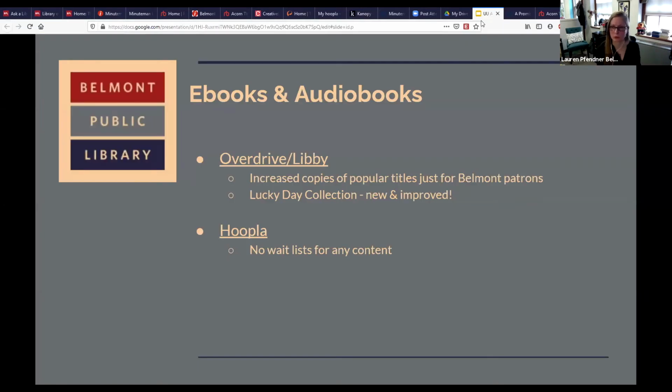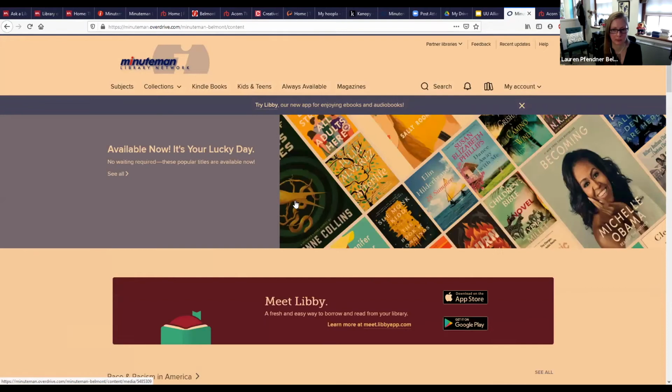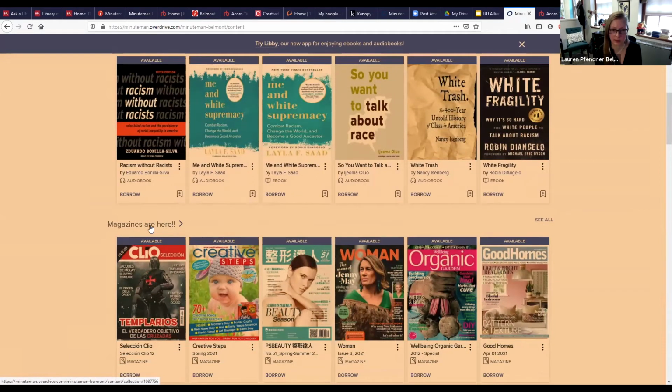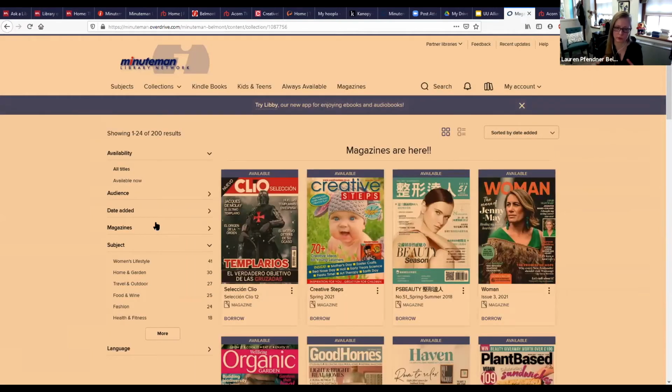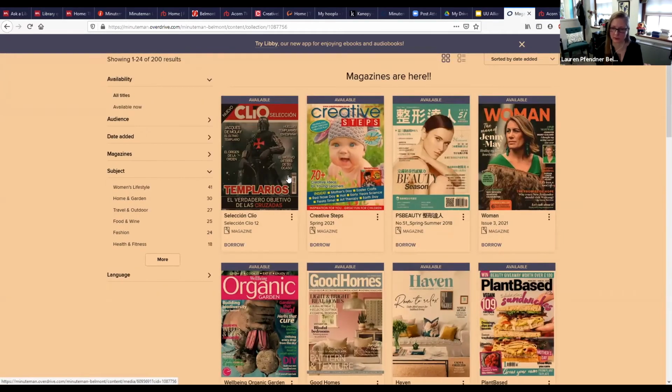So let's scoot back to ebooks. That was the overview of Overdrive and Libby for the Lucky Day collection. Actually, why don't we look at the rest of it though, just so you have a sense of some of the other options that are available. Minuteman spends a lot of time making various collections available, including, as I mentioned earlier, magazines. What's really cool is RB Digital, the company that owns Acorn TV. They still have the Acorn TV component, but they sold all of their magazine rights to Overdrive, which we've now added. This just happens to be some of the things that they're highlighting in this collection.